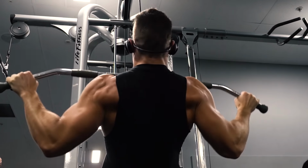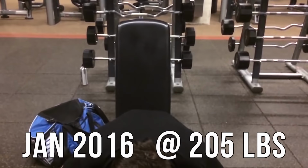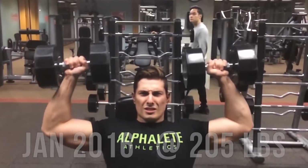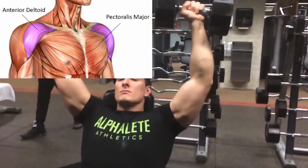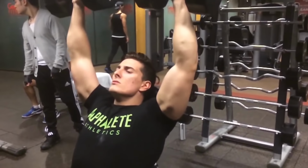Now, the other thing you can take into consideration, which I like personally because it is completely objective: January 2016 on the dumbbell shoulder press, which, by the way, is my favorite exercise when it comes to your deltoids, specifically your anterior deltoids, which is just a fancy scientific way of saying the front part of your shoulders. It's pretty much the most important part from a visual standpoint when you are standing in front of someone.